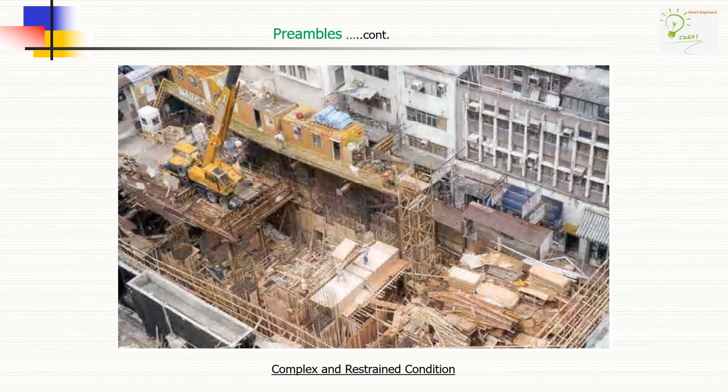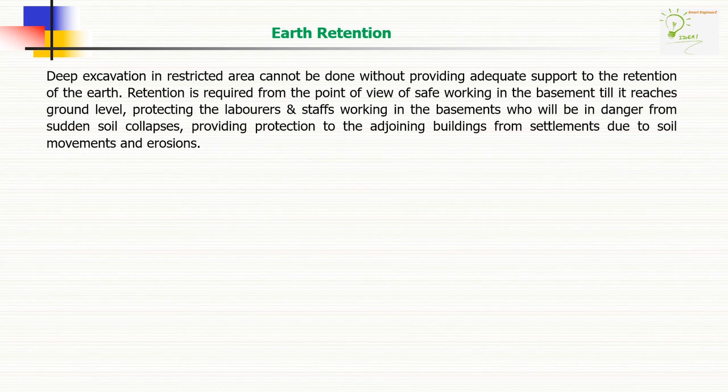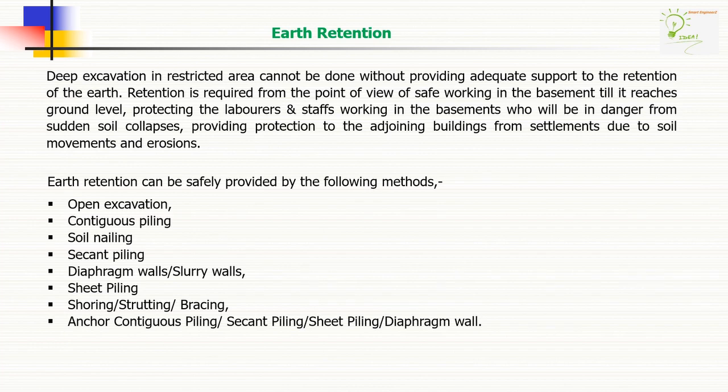Here we can see a complex and restrained condition of a project, which is very common nowadays. Earth retention. Deep excavation in a restricted area cannot be done without providing adequate support to the retention of earth. Earth retention can be safely provided by the following methods.